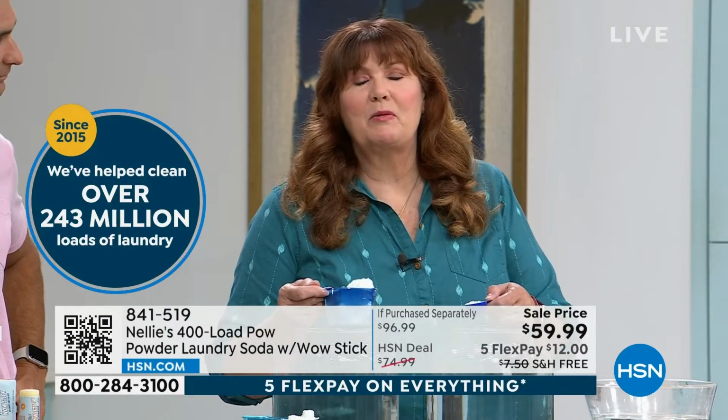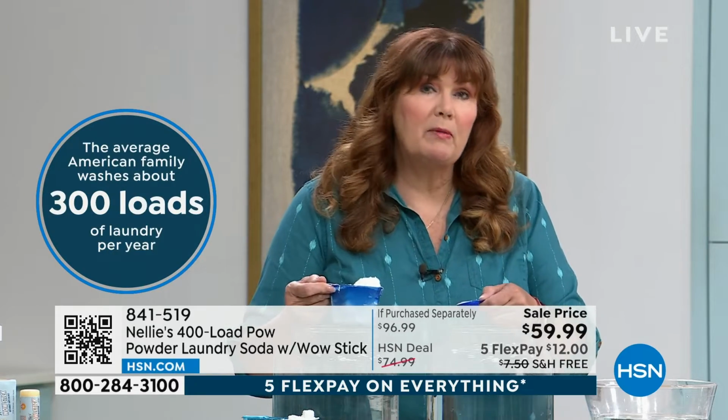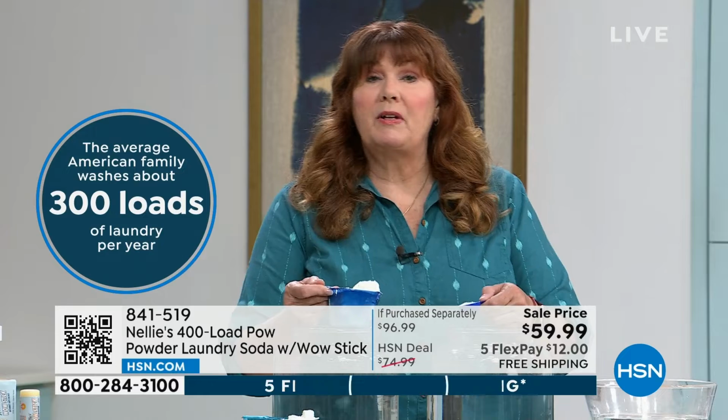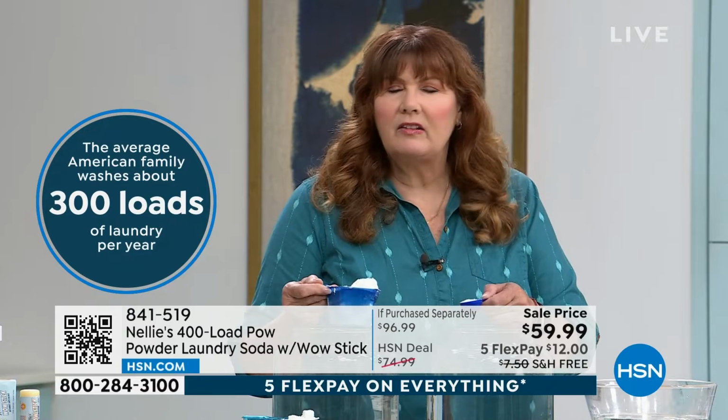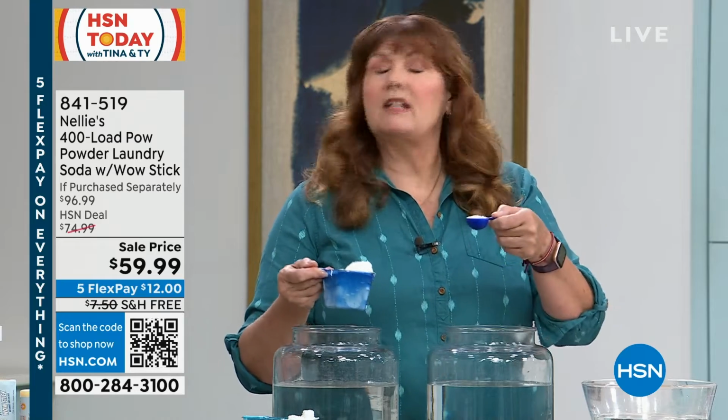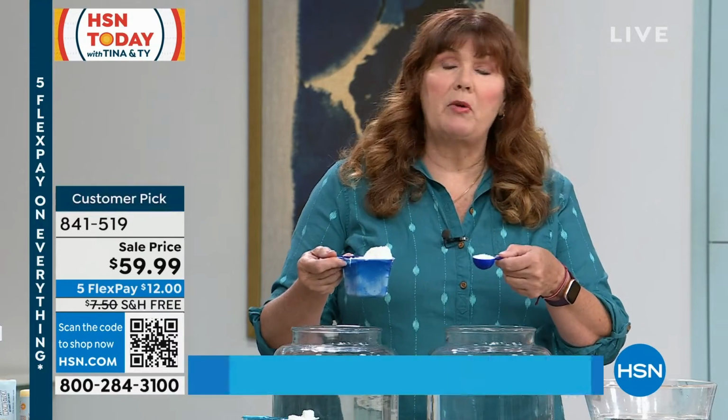If you are new to NELLIE'S, this is not a detergent, it is a laundry soda. We start out with ingredients you can pronounce: sodium carbonate, which preconditions the water that you have. If you live in the country and have very minerally well water, or you live in the city and it's very chlorine-y, that sodium carbonate preconditions the water. We have coconut oil-based surfactants, and we have the POW powder, which is our built-in laundry booster. It has a little pinch of oxygen brightener and our proprietary enzyme formula to really power out the stains. One of the things we're famous for is that we completely dissolve in your machine. It means we're not gonna leave a bunch of residue behind and gunk up the working, moving parts of your machine.